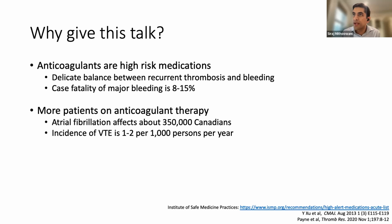We're seeing more and more patients on anticoagulant therapy. This is from a study in 2013. I'm sure the number is higher now. At the time, there were over 350,000 Canadians that had atrial fibrillation, many of whom require anticoagulants for stroke prevention. And the incidence of VTE is also reasonably high, around 1 to 2 per 1,000 persons per year, and rises as we age.